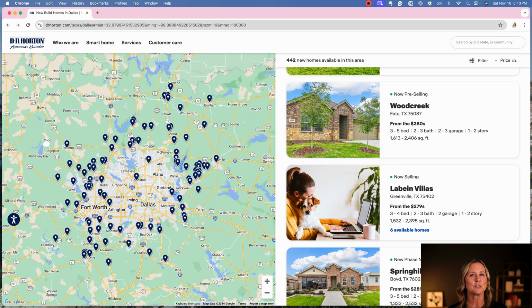Whereas when you get into a different community where D.R. Horton is one of maybe 3 or 4 different builders, if another builder is offering some sort of incentives or opportunities, you sometimes can get a little bit more wiggle room with your negotiations when you are building, or if you do end up wanting to choose a D.R. Horton home.